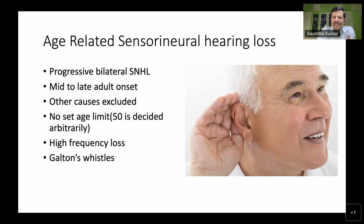Now, since we are saying that it is age-related, there has to be an age criteria for it. Well, it is mid to late adult onset. There has been no consensus about what is the age after which we can say that it is an age-related or age-associated sensorineural hearing loss. Some people will say that after the second decade, that is after the age of 20, all people will start to have some form of hearing loss. So you cannot brand a 30-year-old person as an age-related sensorineural hearing loss patient. So that is why the progressive bilateral sensorineural hearing loss, which is occurring in mid to late adult onset, in mid to late age, that is called age-related sensorineural hearing loss.